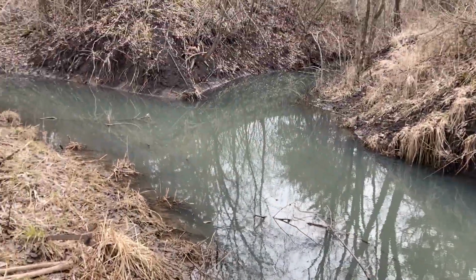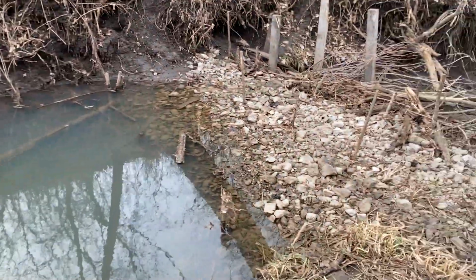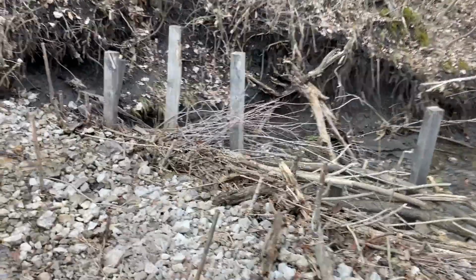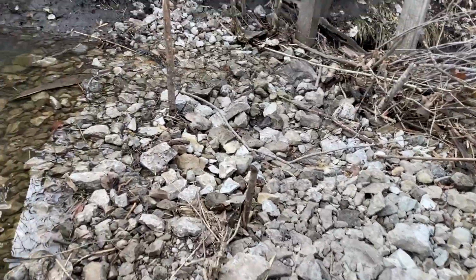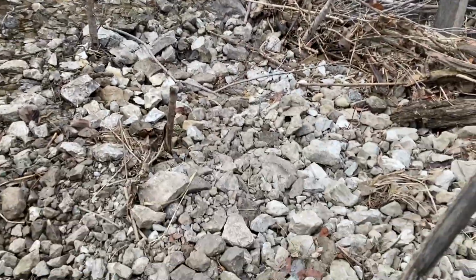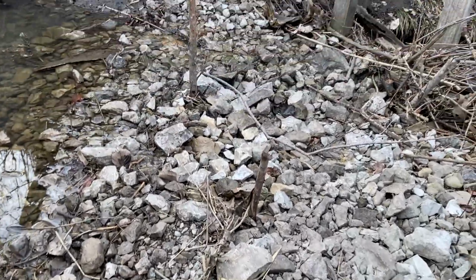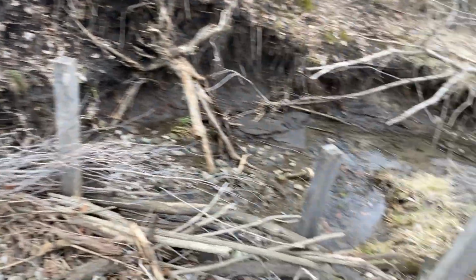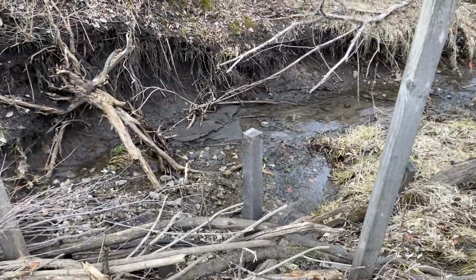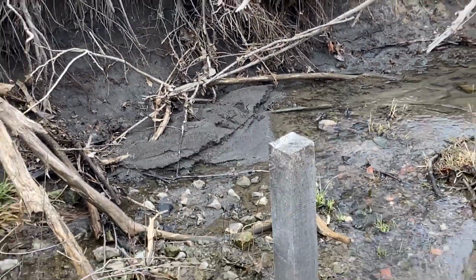Looks like some of our wetland grasses might be alive around here. And then this looks like deer have been eating the willow. Yeah. But looks like some of our sedge is still green here. Good. It doesn't really look like any of our seeds we planted are sprouting up. There's a nice chunk of sediment there downstream.